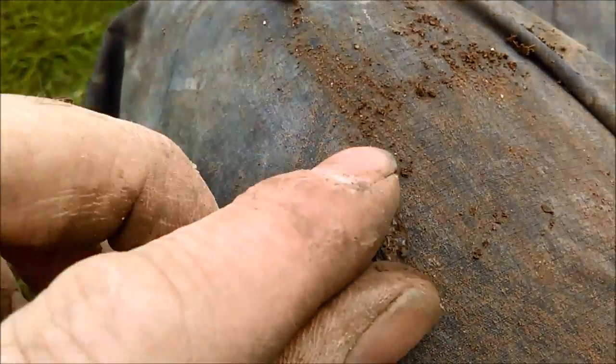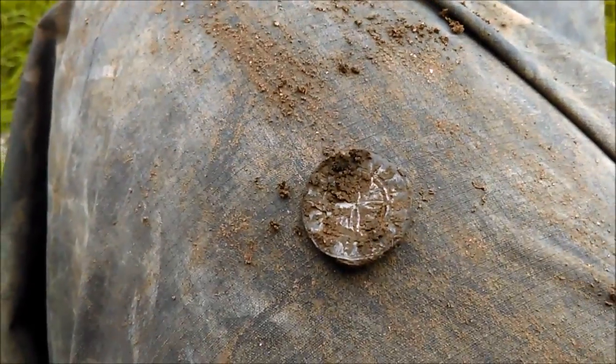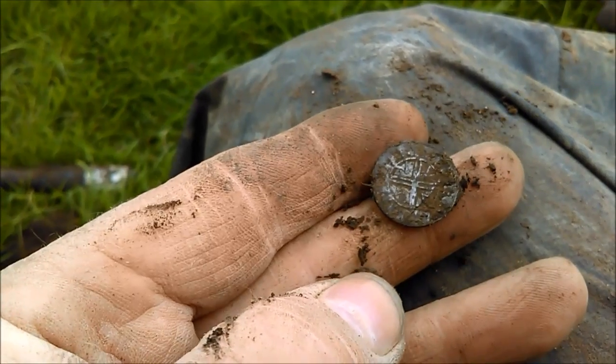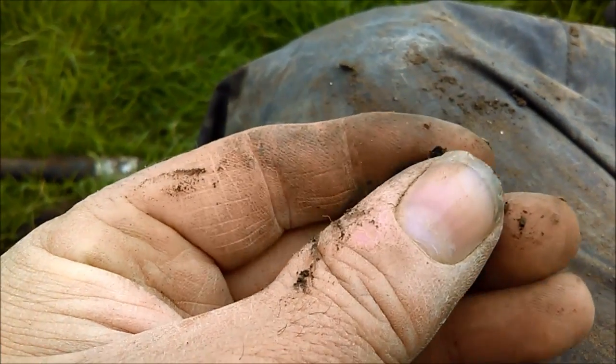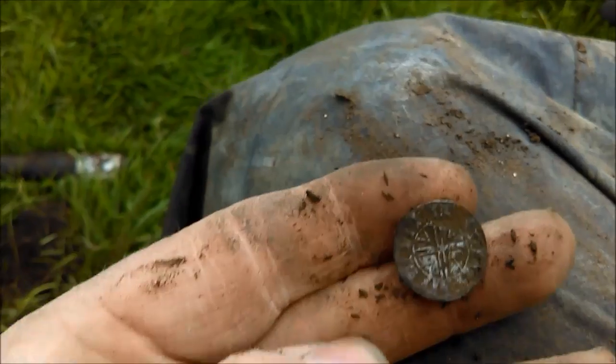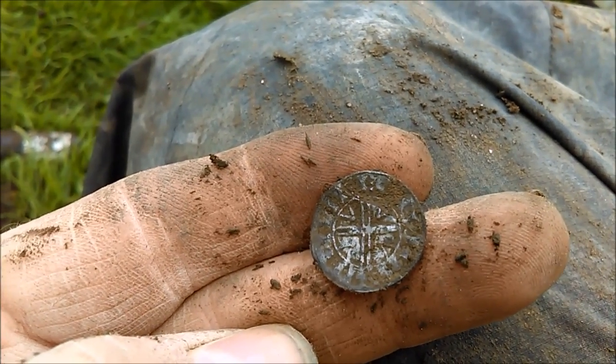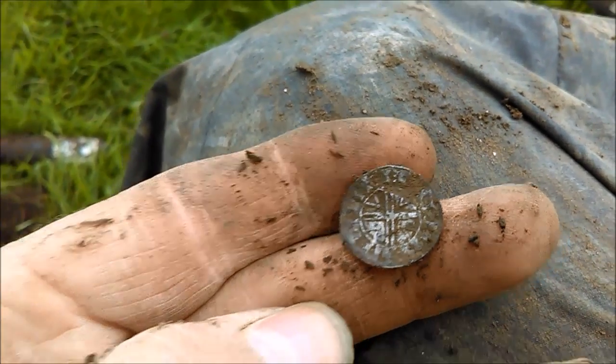This little beauty's just turned up. Well, it's a little hammered. It's beginning to look like it's a Saxon hammered. Which cross is on there? It's a Saxon coin. It is, look. It's got the little V's in the corner, look. It's a voided Saxon coin.